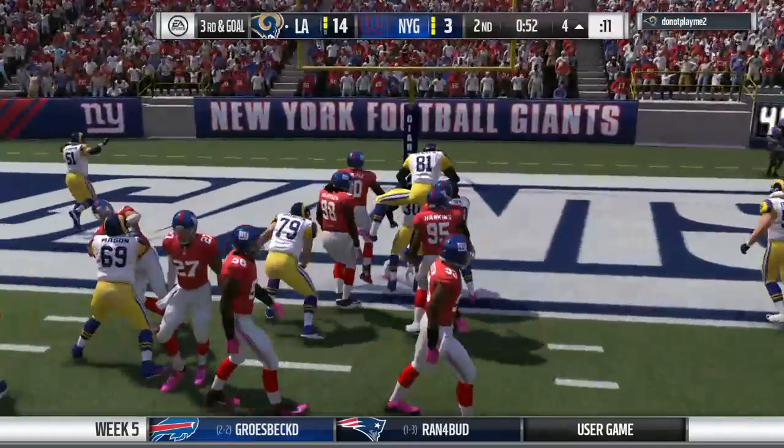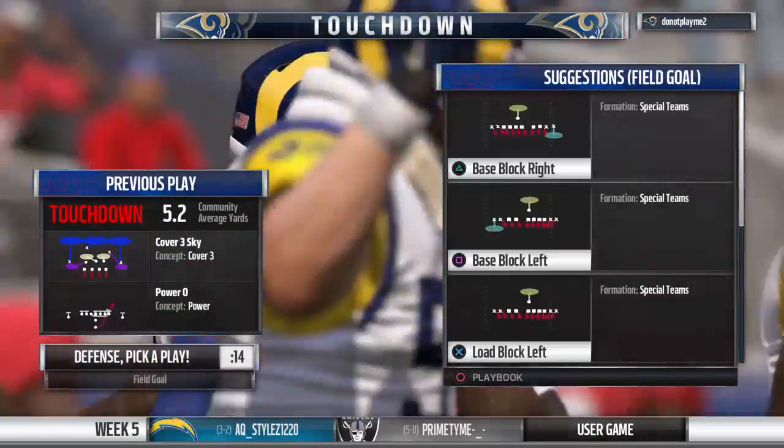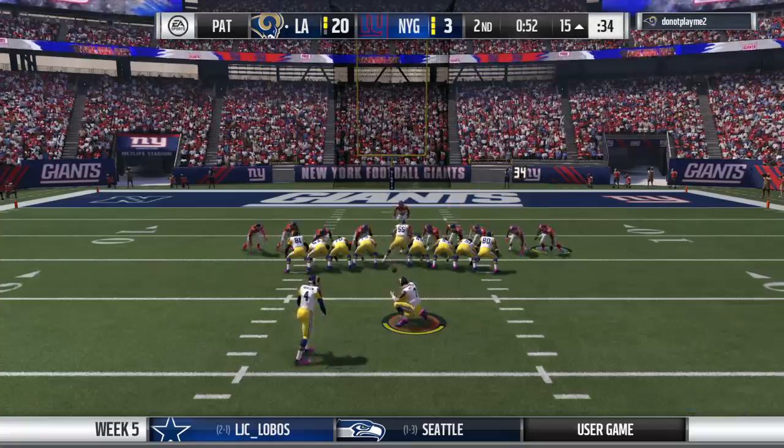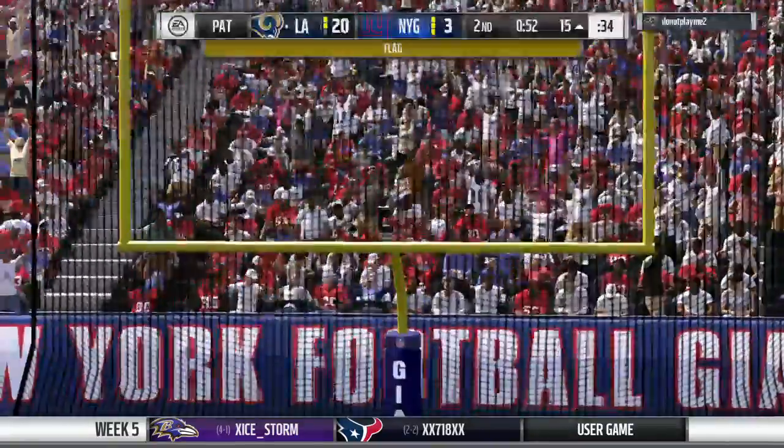Now it's Gurley. And he takes it across for a Rams touchdown. Todd Gurley with his 2nd touchdown of the game, number 7 on the year. And the Rams add on to their lead.